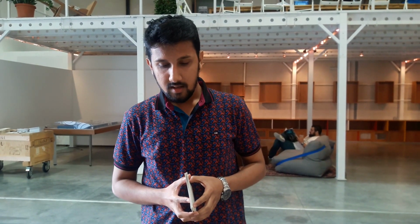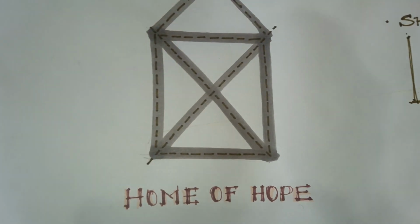The world is witnessing a problem, and it's not a small problem, it's a big problem. The entire Levant region has been uprooted. The Syrian refugees are taking the sea, they're taking the lands, they're taking anything that they can get across to. Their homes are left far behind. And we here at the Dubai Sustainability Jam would like to come up with something that is a solution to this problem. So welcome to Homes of Hope.